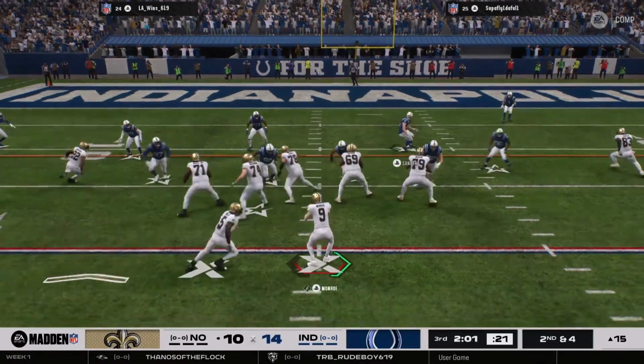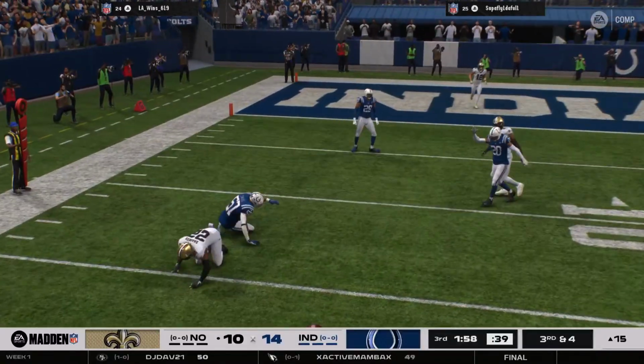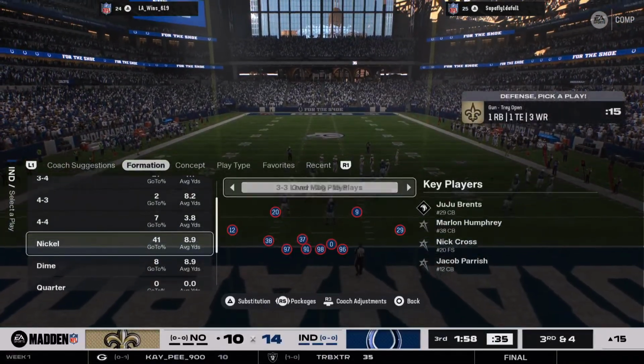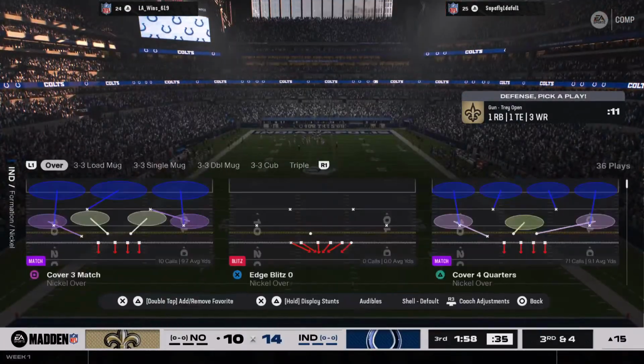Here we go. Off the play fake, he's going to throw. That one is incomplete. Couldn't hang on through the contact. Well-timed strike by that defender to knock it free. And now they need to get 4 on 3rd down.